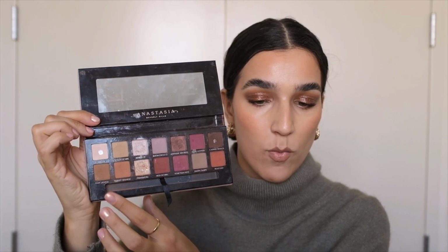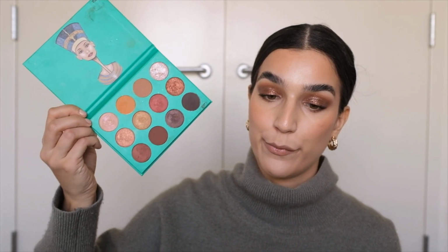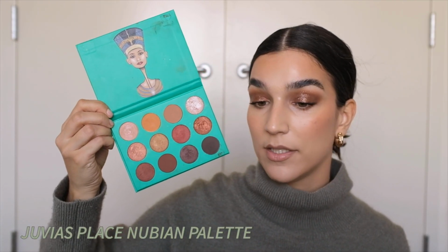I love eyeshadow palettes, and this one is just a perfect nude one, but it's a little bit more cool toned. I mean, there are warm tone shades like here, but overall it's a little bit more cool tone, which I was really into in the beginning of the year. Lately I have been liking warm tone palettes a little bit more, and so I've really been using this one from Juvia's Place. It's their Nubian palette. That's the one that I used today for my eyes.